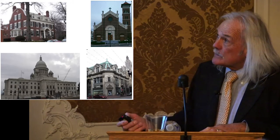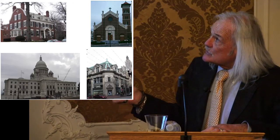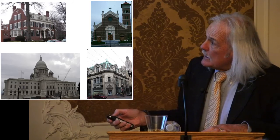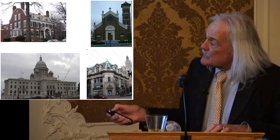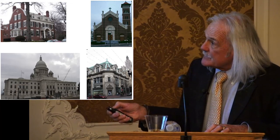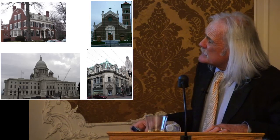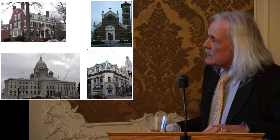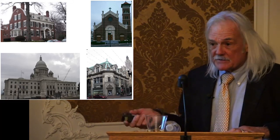So we'll see wonderful colonial revival houses, wonderful churches like St. Anne's Church, the Providence Journal Building from 1906, and of course the Rhode Island State House. And I'll talk more about these when we get to them next week, but this is just to kind of give you an idea of what comes and how rich things really get next time.